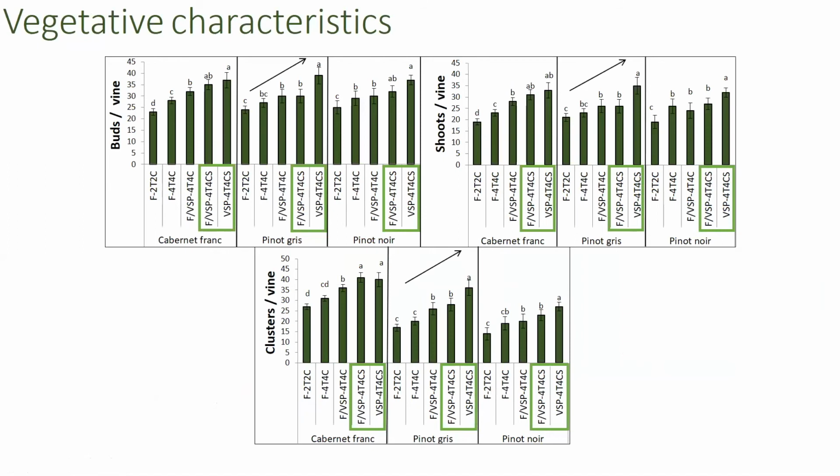So here are the vegetative characteristics of each treatment. And here's a spoiler alert. It's all about bud number, okay? So we have buds per vine, we have shoots per vine, and we have clusters per vine. And then we're looking at Cabernet Franc, Pinot Gris, and Pinot Noir. And we found that the treatments that were spur pruned had the highest number of buds per vine, which led to the highest number of shoots per vine, and ultimately the highest number of clusters per vine. That was consistent among all 3 cultivars tested.